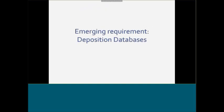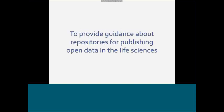During the core data resource identification process, in discussions with different stakeholders, it became more and more clear that funders and journals were looking for guidance regarding data management policies and plans. So the ELIXIR Deposition Databases list aims to provide guidance to those who formulate policy and working practices about the appropriate repositories for publishing open data in the life sciences.